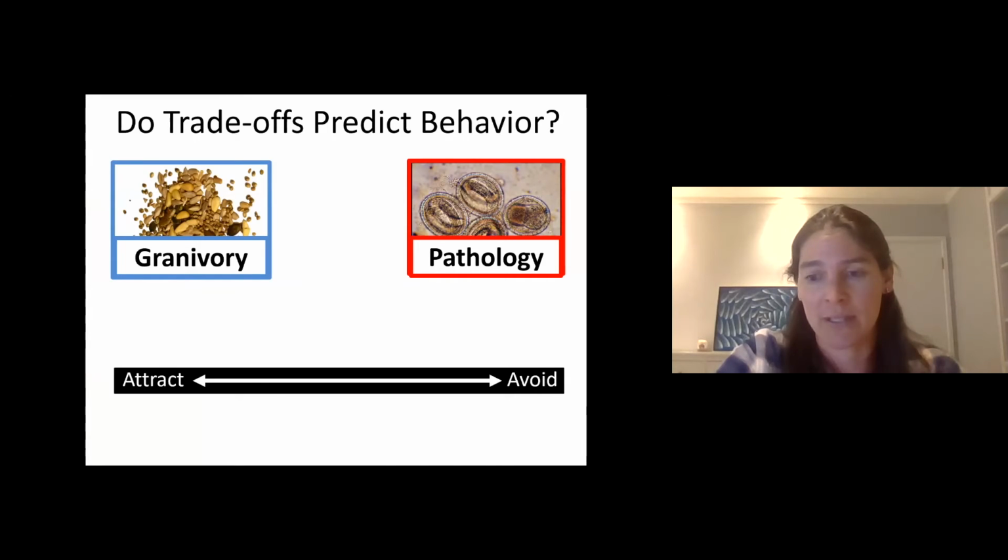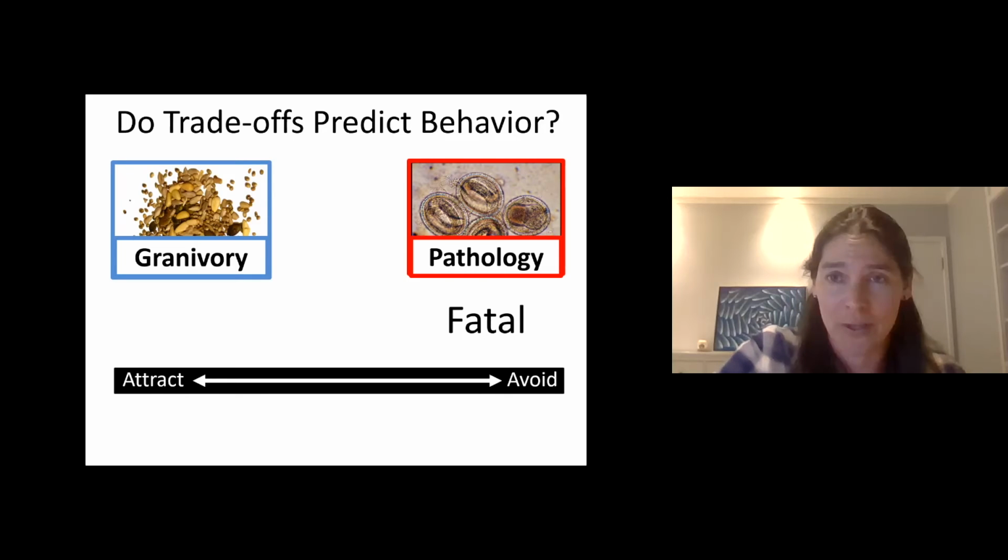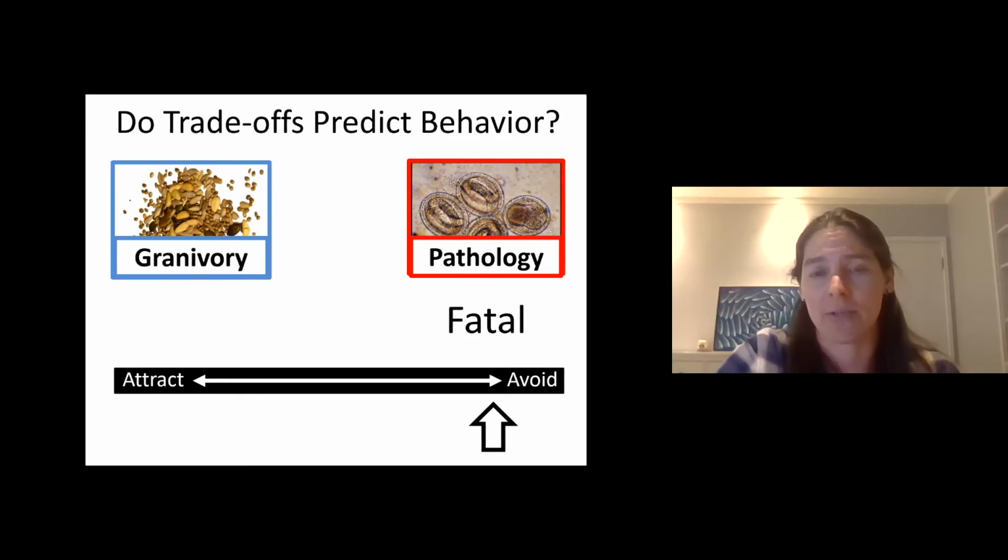And so if you think about how this might balance out, if the pathology is potentially fatal, an animal might die from encountering this parasite. It doesn't matter how good the seeds are, you're going to expect these animals to avoid these sites. And you see a whole spectrum of different behavior balancing this resource and risk.